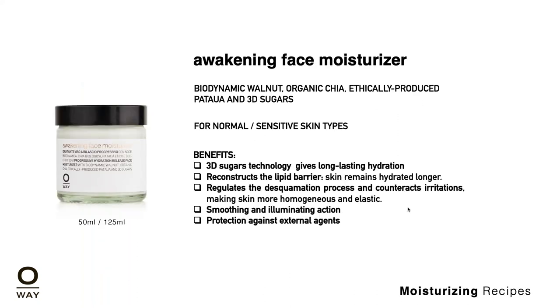Yep. So moisturizers, there are two different moisturizers in the Oway Skincare line. This is the Awakening Face Moisturizer. This is a lighter moisturizer. Again, you see that biodynamic walnut, the chia, the padua, and the 3D sugars in it. So this is going to be more for your normal and sensitive skin types. Like I said, it's very light. So I like to use this one more as my daytime moisturizer.